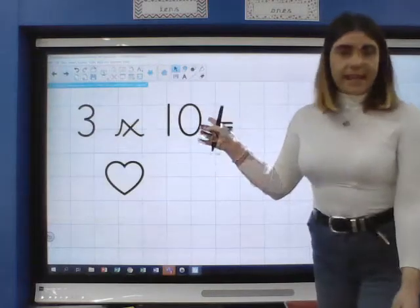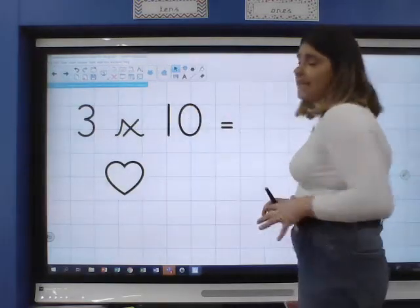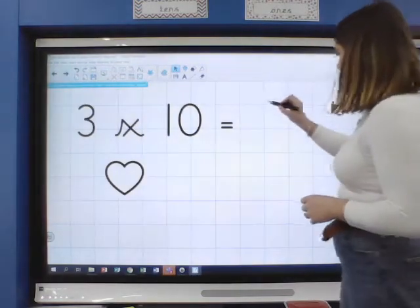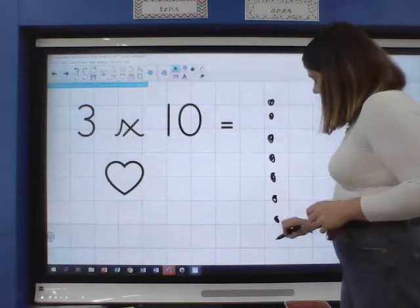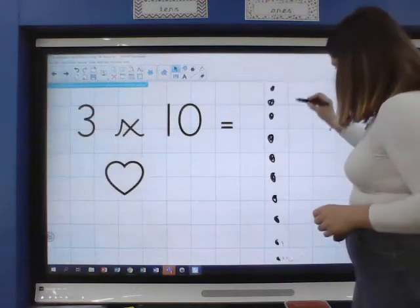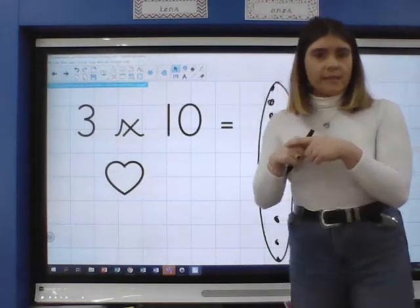What am I counting in this time? Tell your grown-up. I'm counting in 10s this time. So how many groups of 10 do I need to draw? 3 groups of 10 on your whiteboard with Mrs. Wood. 1, 2, 3, 4, 5, 6, 7, 8, 9 and 10. I've got 1 group of 10. How many more groups of 10 do I need?